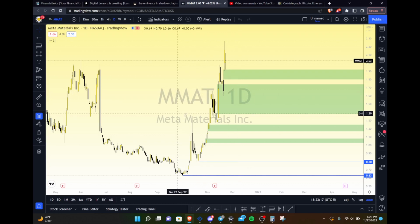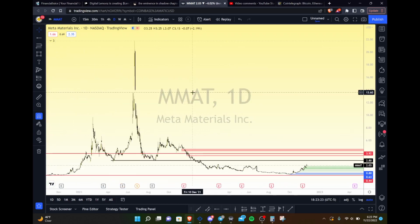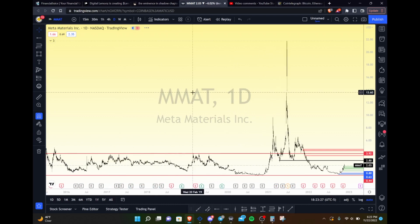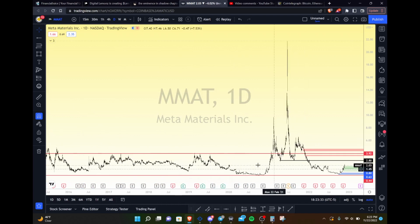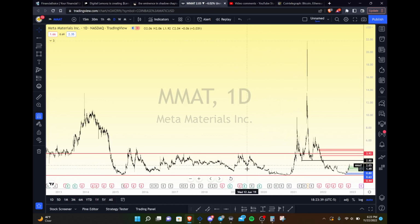I'm actually not that familiar with MMAT. I don't know if I've ever looked at this chart before, but it's definitely in a very interesting place, and potentially, depending on whatever's happening with this company, this could be a long-term bottom. I don't know. Again, not financial advice. I have no idea. But looking at the technicals, you're at a very low level of where this has traded.